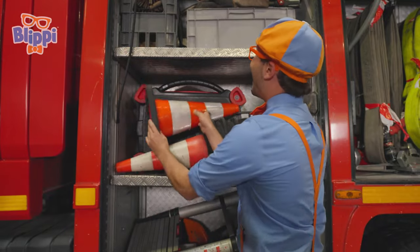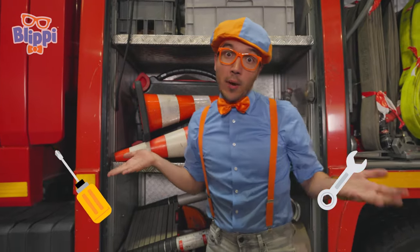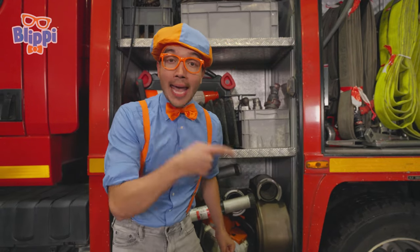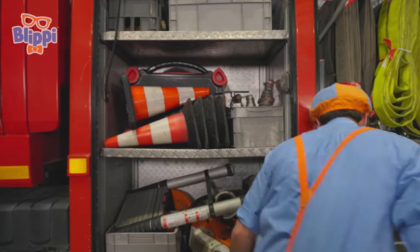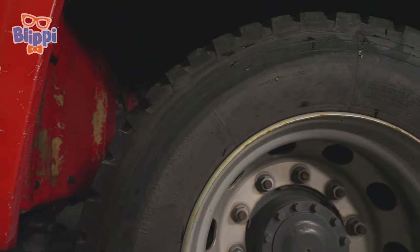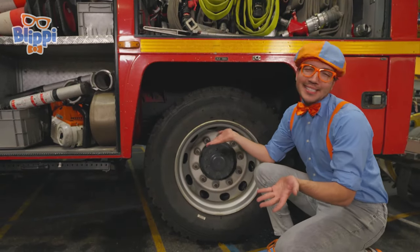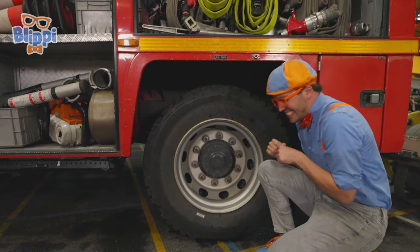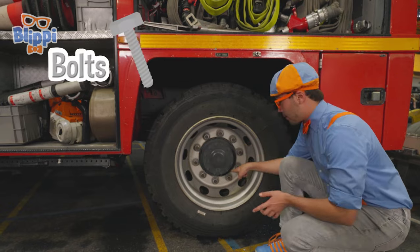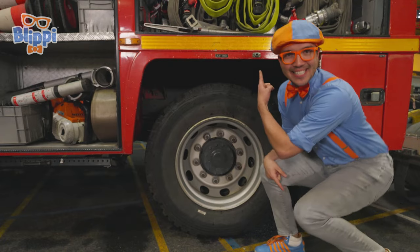Whoa. And do you see what else? There's all kinds of tools, different types of equipment that a firefighter might need to help people. Whoa, and look at what it is. This fire truck has really big wheels and tires. Really big treads to grip the ground so it can get really fast to wherever it needs to go. Oh, and look, it has so many different bolts all around it, so it's nice and secure.